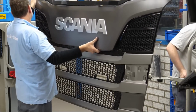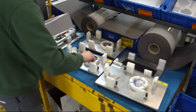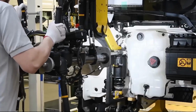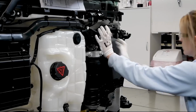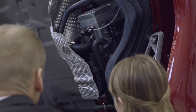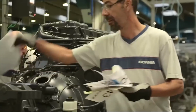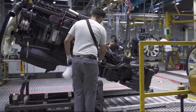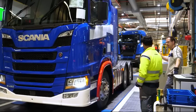But it's not just about raw materials. Scania works with trusted suppliers worldwide to get everything from bolts and transmissions to upholstery and electronics. And of course, not just any part makes the cut. Every component goes through strict quality checks before it even hits the production floor. From powerful engines and smooth transmissions to advanced braking and smart tech, every Scania truck is built to last, ready for the road, no matter the challenge.